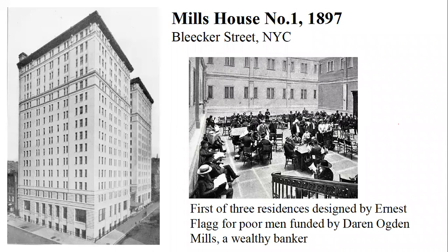Cutting probably chose Flagg to design his mansion because of Flagg's work designing buildings to house poor men. This one here is Mills House, and it was the first of three. He took a lot of care to design rooms that were small but very airy, as well as public spaces for the men so that they could have a certain amount of dignity. The going rate was 32 cents a room per night. On the left is a photo of the courtyard during a party. The building is now called the Atrium and has been converted into market rate apartments.